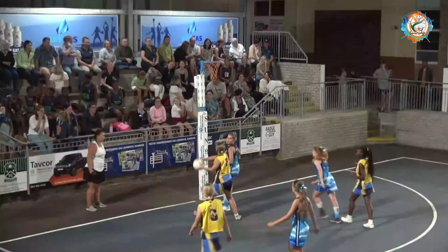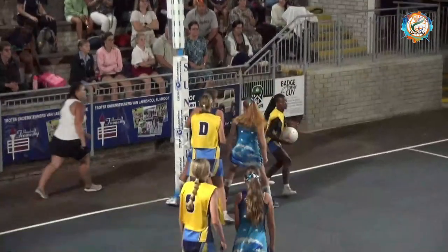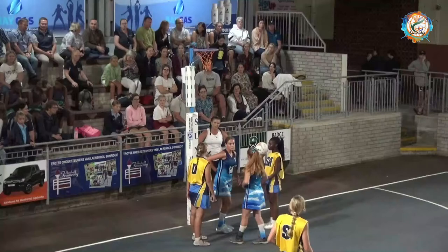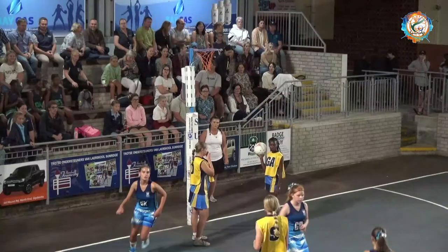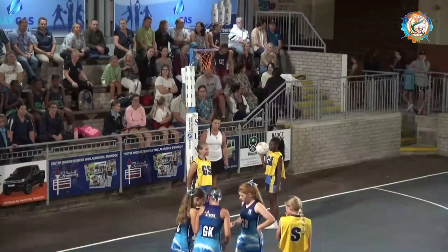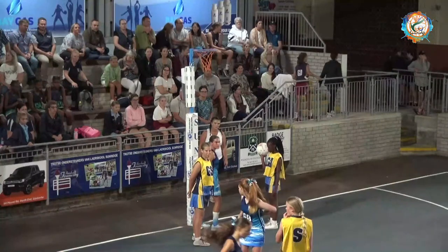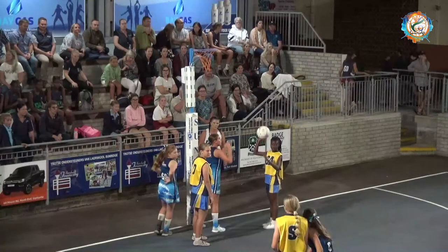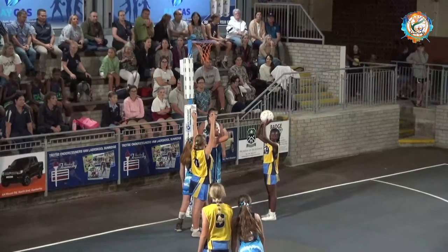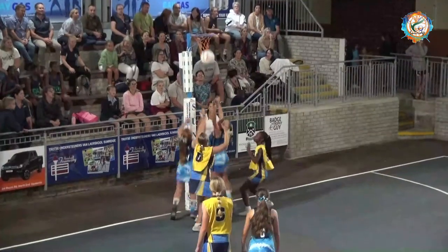Well taken by the shooter. It's holding the play up. The goal attack is standing patiently with the ball. She will take a shot at goal. They will restart the time. Under the, yeah, the umpire's given the signal to restart.